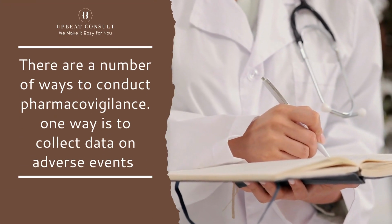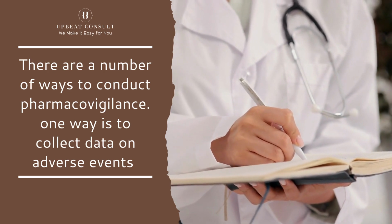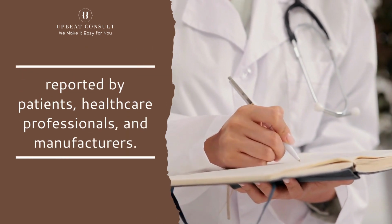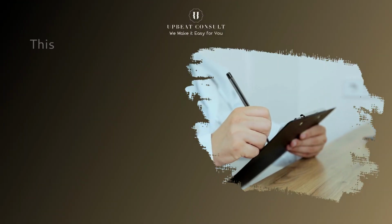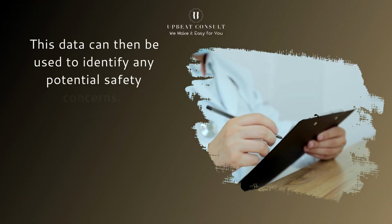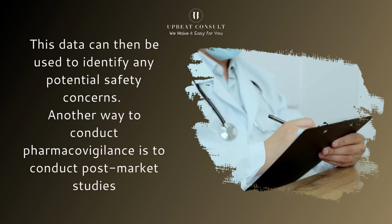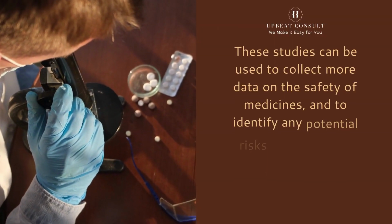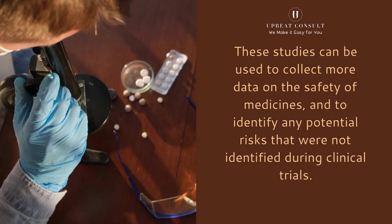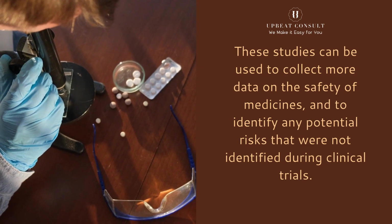There are a number of ways to conduct pharmacovigilance. One way is to collect data on adverse events reported by patients, healthcare professionals, and manufacturers. This data can then be used to identify any potential safety concerns. Another way to conduct pharmacovigilance is to conduct post-market studies. These studies can be used to collect more data on the safety of medicines and to identify any potential risks that were not identified during clinical trials.